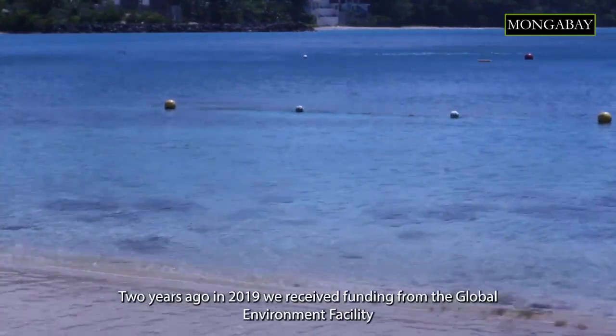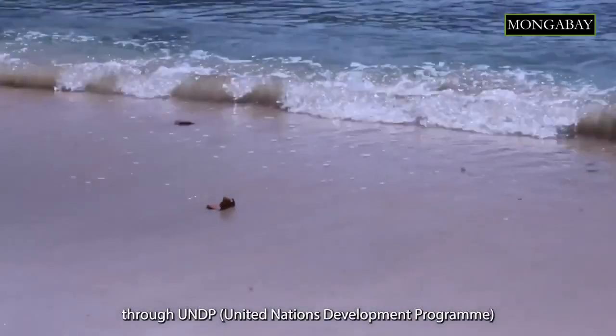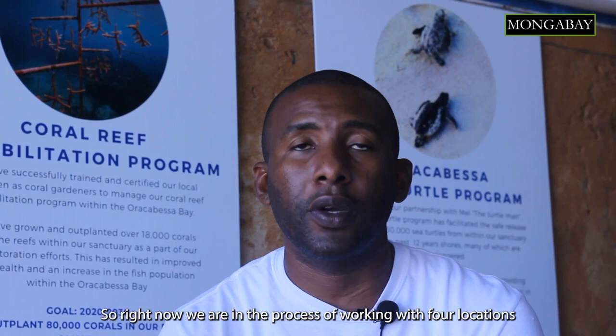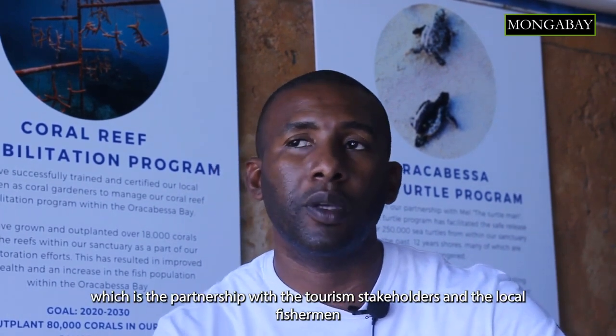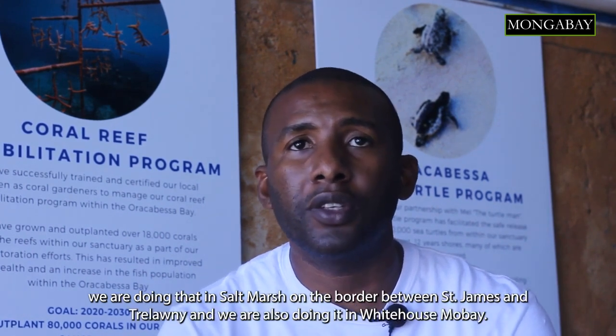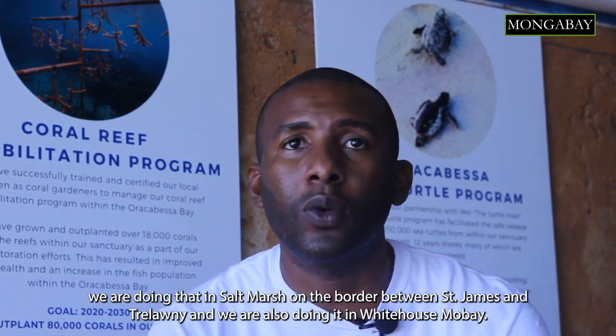Two years ago, in 2019, we received funding from the Global Environment Facility through UNDP to replicate our model along the coastline. So right now we are in the process of working with 4 locations to set up fish sanctuaries using our model, which is the partnership with the tourism stakeholders and the local fishermen. We're doing that in Lucea, we're doing that in Grange Hill, we're doing that in Saltmarsh on the border between St. James and Trelawny, and we're also doing it in White House.